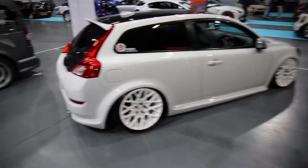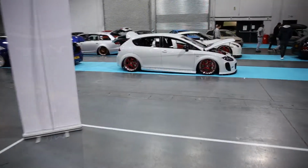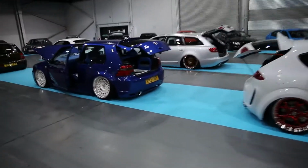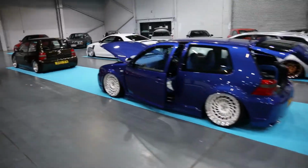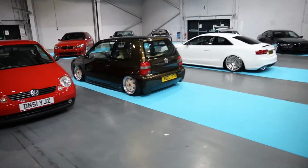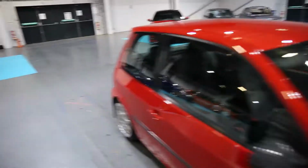My little C30. So you can see they've got the usual suspects. There's a lot of the usual wheels, but everything's really nicely turned out. Everything's low, as you would expect from something called Stance Works. Stance Works, God. We blame them for all of this.